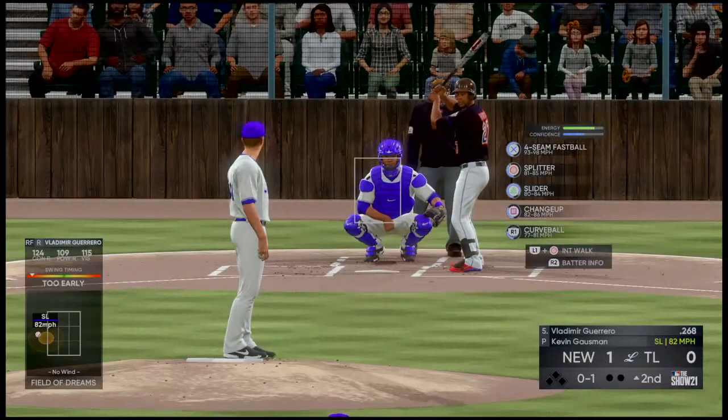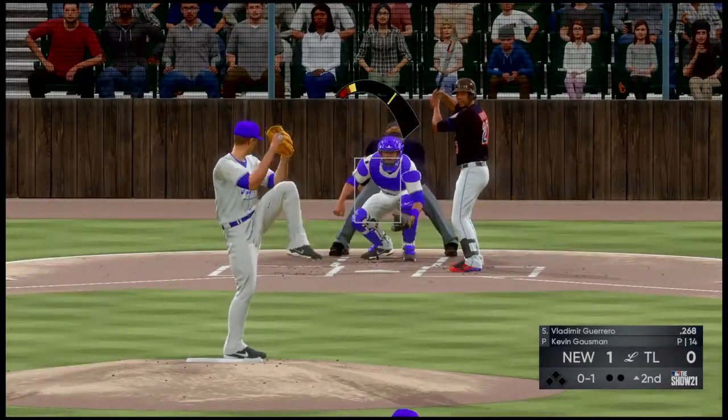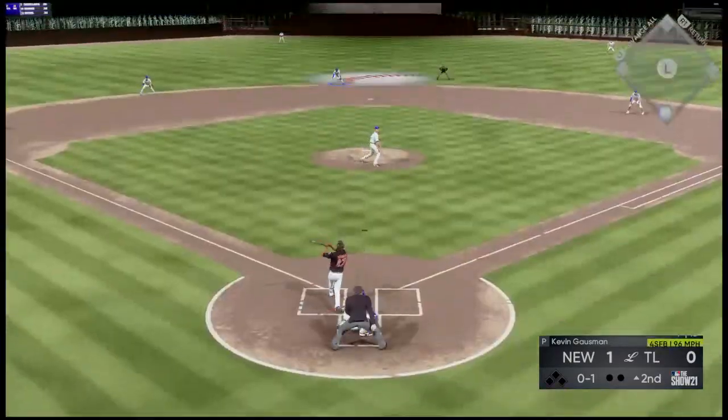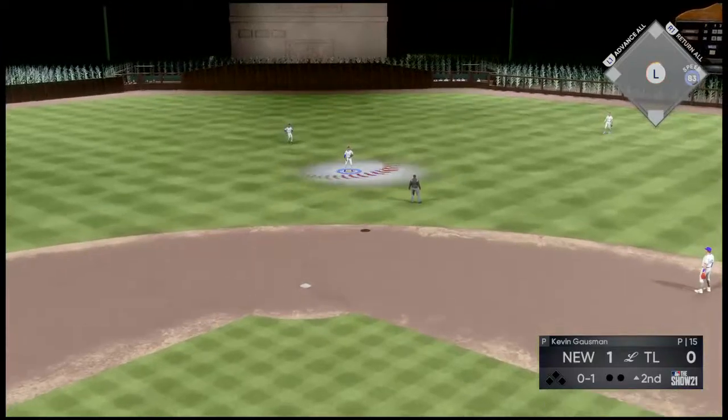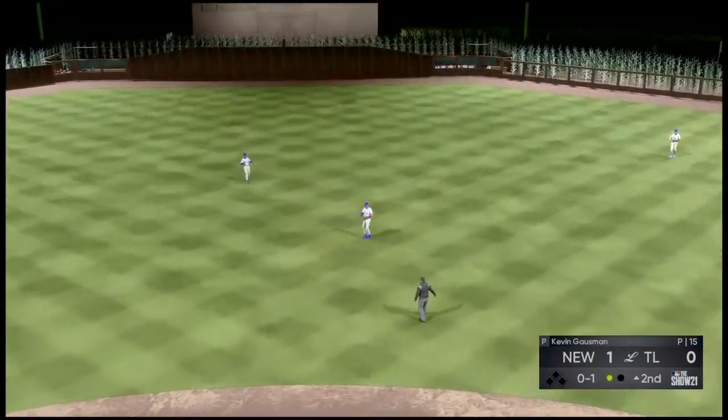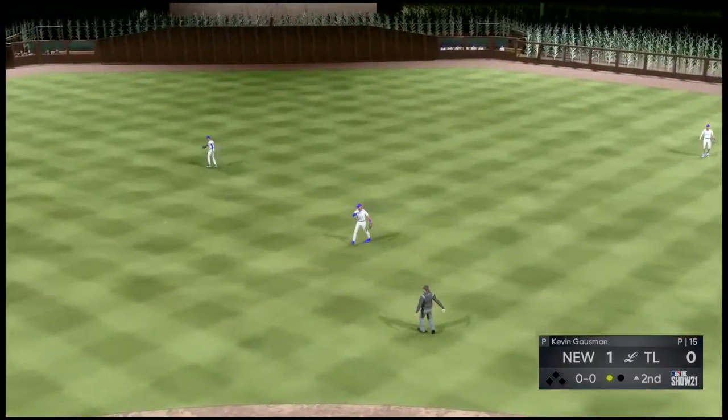Successfully at a slider away, it's strike one. Hey, that was a nasty pitch right there. Ton of rotation on that ball. You could almost see the red dot from up here. Nasty depth. And Tatis is there for out number one.